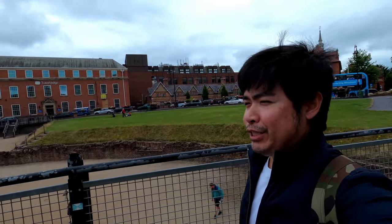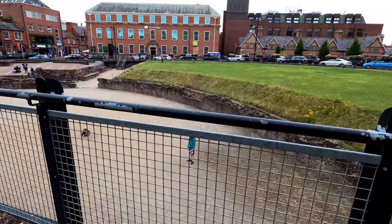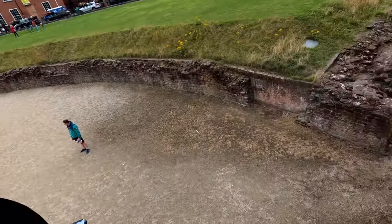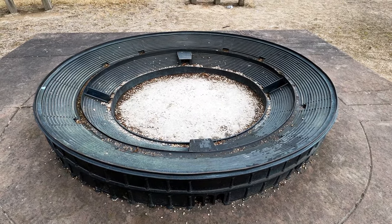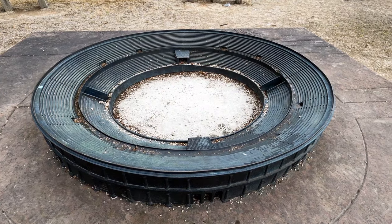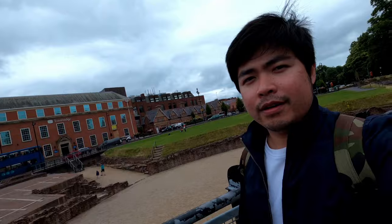We are now at the other Chester points of interest attraction, or tourist attraction, which is the Roman Amphitheater. They accidentally discovered this one during a renovation of the house, a convent, a girls' school before. So they had this amphitheater discovered, and they had a miniature of what it would have looked like before it got destroyed. Apparently Romans built amphitheaters as a sign of power. Right, let's continue walking.